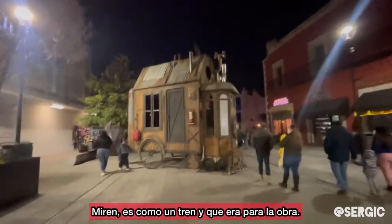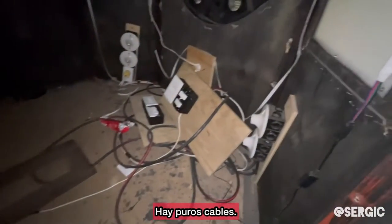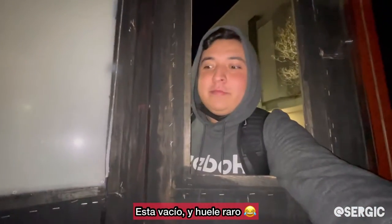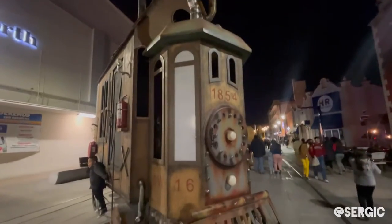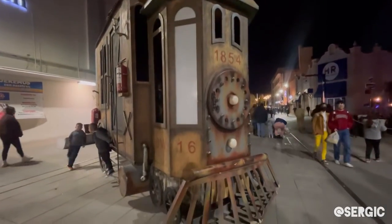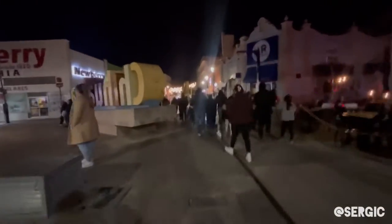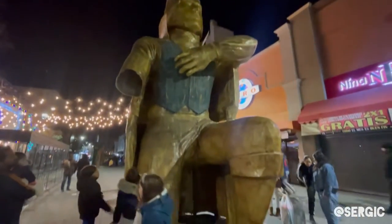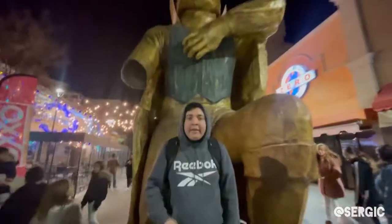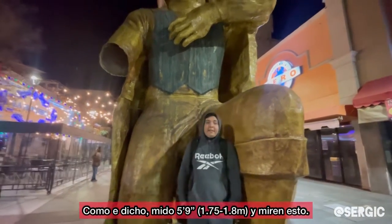Check this out, guys. This is a train. And I guess this was for like the play. Look, there's wires. So it's just empty. It smells kind of weird in here too. This thing is huge. As I've said before, I'm 5'9" and look at this.